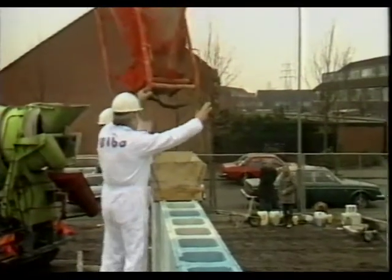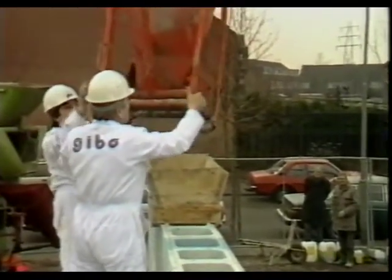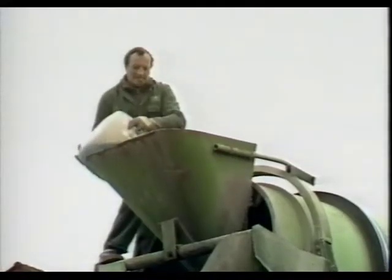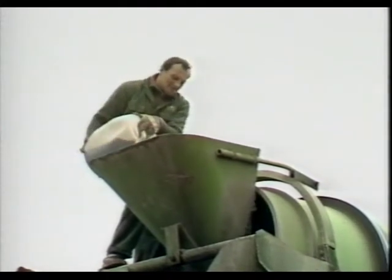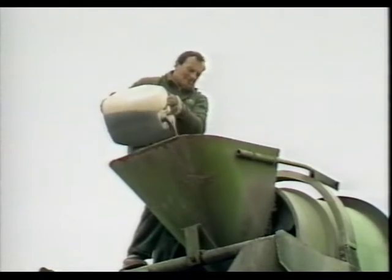The cavity blocks are filled with concrete. That is how the wall gets its strength and stability. Wet concrete is used in order to fill the wall completely. Additional compaction is achieved by adding a plasticizer to the normal concrete shortly before the pouring.